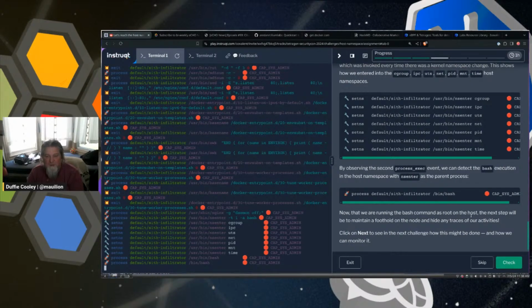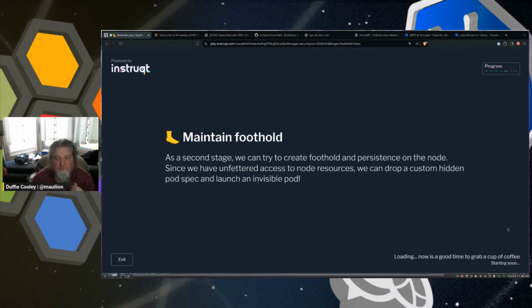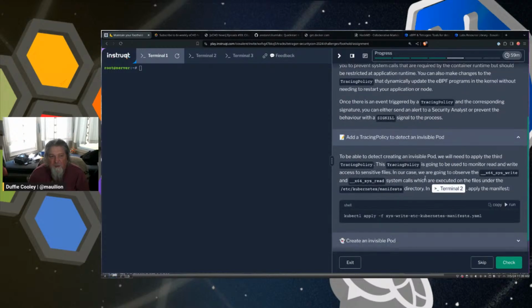Now that we're running the bash command as root on the host, the next thing we'll do is establish a foothold on the node and hide any trace of our activity. The way we're going to do this is we're going to use a feature of Kubernetes to hide an underlying pod. But before we do that, let's add a tracing policy in terminal 2 to be able to detect the creation of an invisible pod.